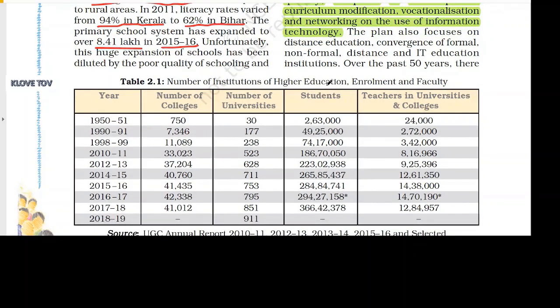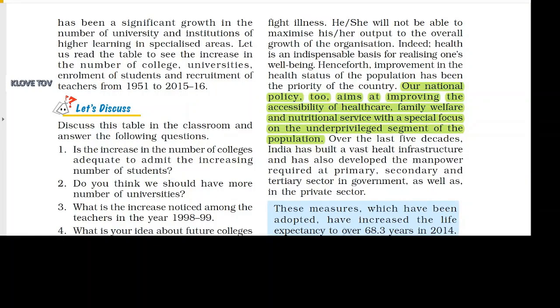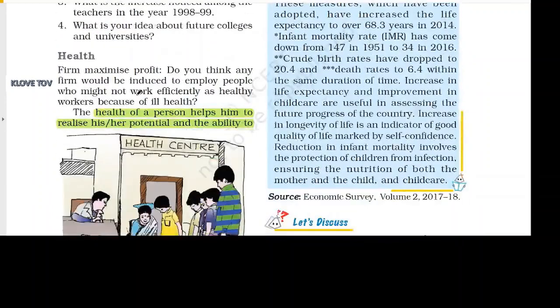Over the past 50 years, there has been a significant growth in the number of universities and institutions of higher learning in specialized areas. Let us read the table to see the increase in the number of colleges, universities, enrollment of students and recruitment of teachers from 1951 to 2015-16.